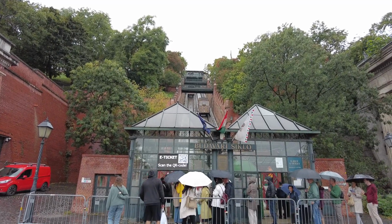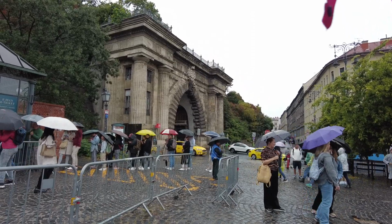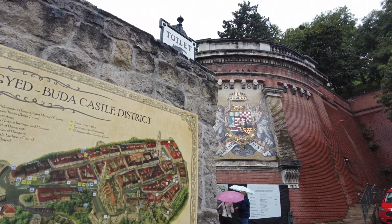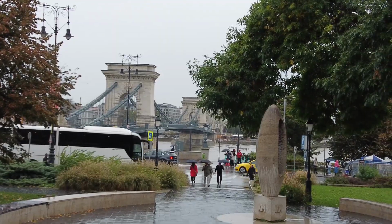During World War II, the bridge was blown up on 18th January 1945 by the retreating German troops during the siege of Budapest. Only the towers remained after the explosion. The bridge was rebuilt and reopened in 1949.